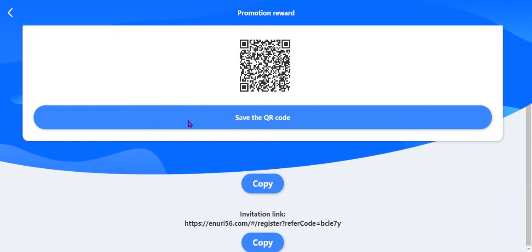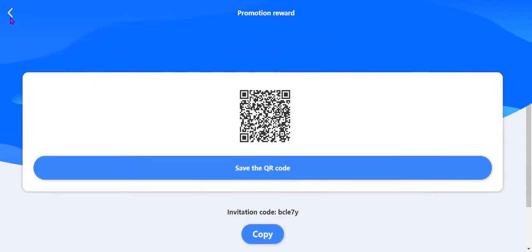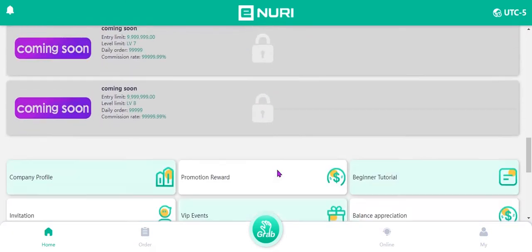You can even send it to your family to register on this platform, and you are going to earn commission at 18% in level 1, 6% in level 2 and 4% in level 3, as I just showed you. So it's just like that on how to make money in this platform.